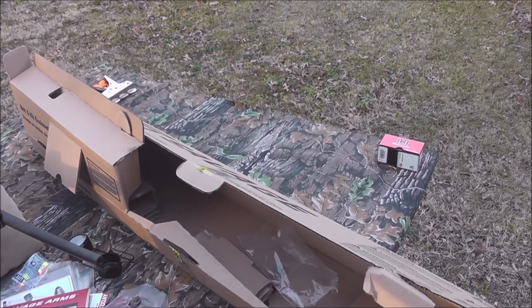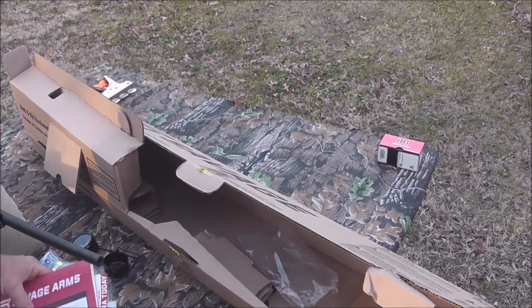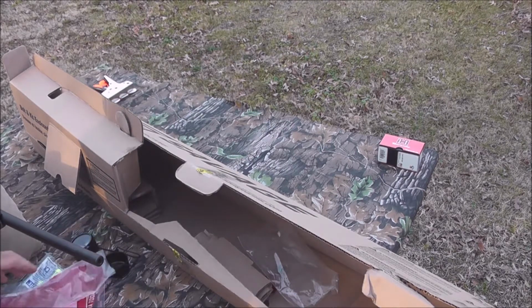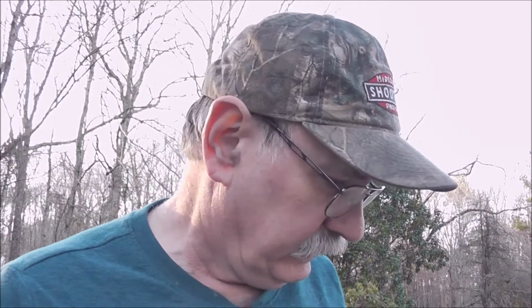So I'll tell you what, let me go ahead and get this rifle set up and take a few shots with it, and you'll see just how well it can shoot. I'll take a few shots first of all at 50 yards to make sure that the gun's sighted in, and then we'll take a few shots down there at 100 yards and see how well this little rifle can handle these 143 grain bullets. So stick with me.